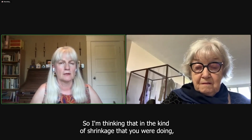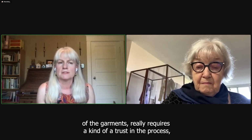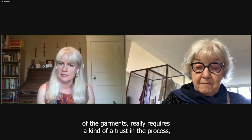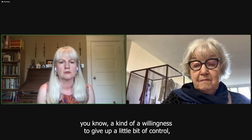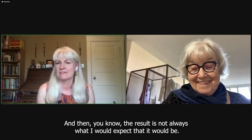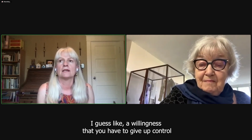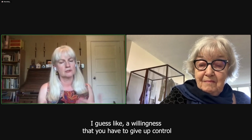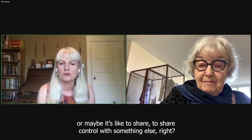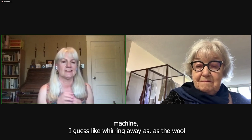Right. So I'm thinking that the kind of shrinkage that you were doing of the garments really requires a kind of trust in the process, a willingness to give up a little bit of control, maybe. I've only ever accidentally felted and shrunk things, and the result is not always what I would have expected it would be. So I'm wondering if you could talk a little bit about what seems to be a willingness that you have to give up control, or to share control with something else, whether that's a collaborator as a person, or the washing machine whirring away as the wool pulls into itself.